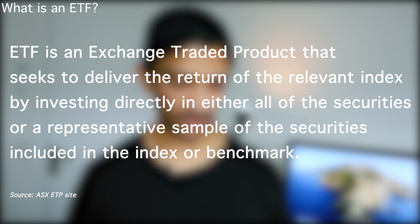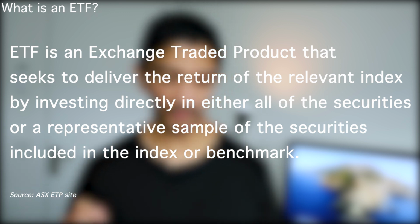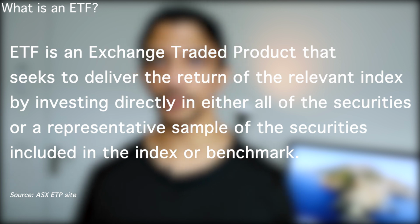So what is an ETF? An ETF is an exchange-traded product that seeks to deliver the return of the relevant index by investing directly in either all of the securities or a representative sample of the securities included in the index or benchmark.